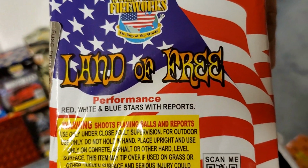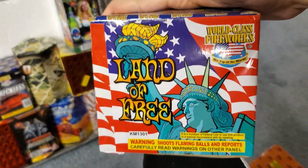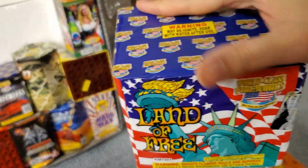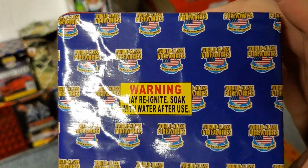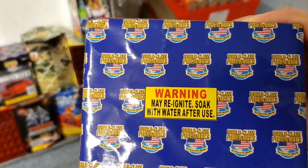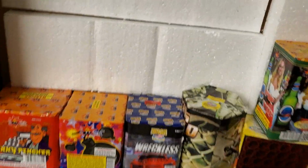All right, let's see here. Red, white, and blue stars with reports for the performance. I remember this cake, the shots were listed on it last time I saw it. I just don't know what it was. So it's going to be kind of an educated guess with this one. I can't tell from the top. It might be a 20-shot cake, maybe a 19-shotter from the looks of it. But my guess would be 20 shots. All right, so moving on.